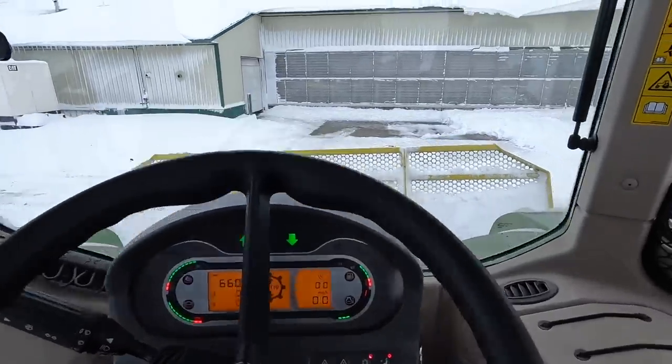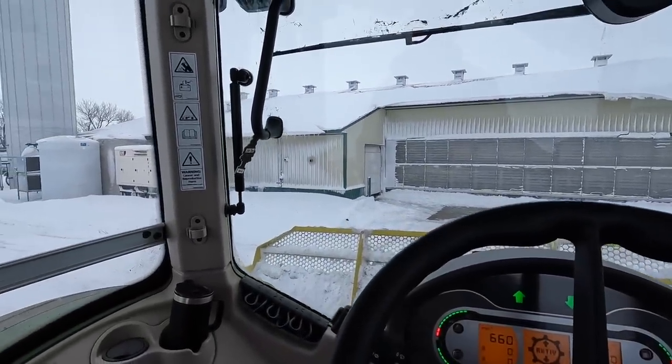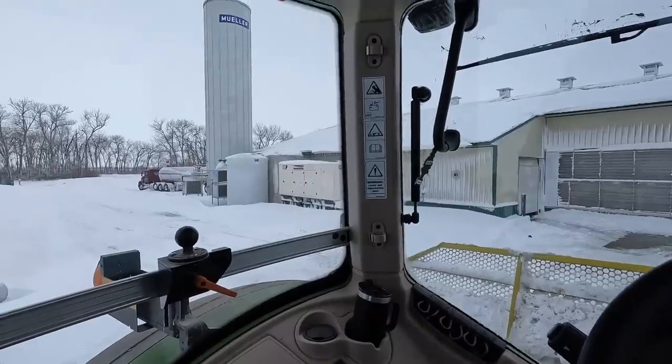I'm in our 942 here with the blade on it. We've had some snow here the last couple days. It's Wednesday here today. It started snowing Monday night, snowed all day yesterday, and it's just below freezing, so it's been wet, heavy snow.